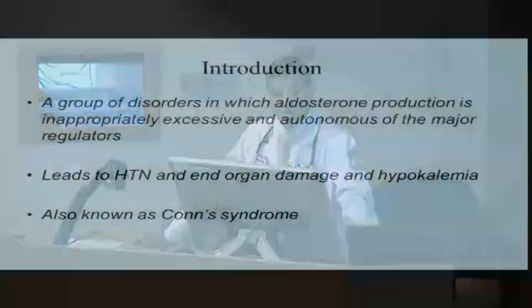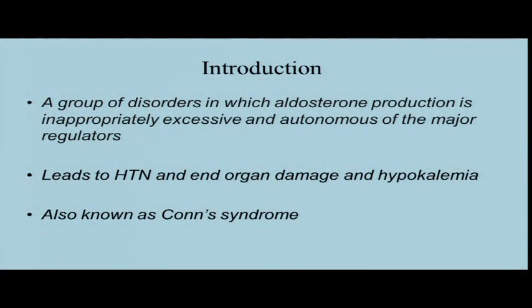Primary aldosteronism is a group of disorders in which aldosterone production is inappropriately excessive and autonomous of its major regulator. It leads to hypertension, which can cause end-organ damage, and hypokalemia. It is also known as Conn syndrome.